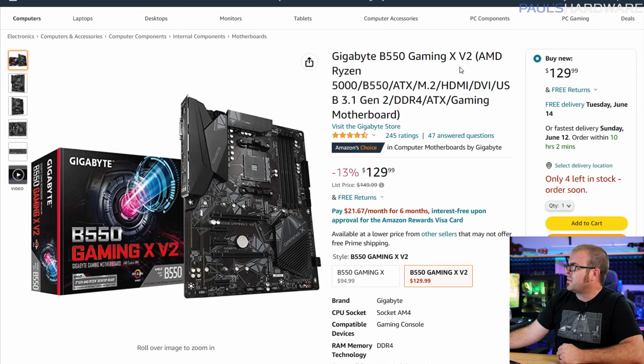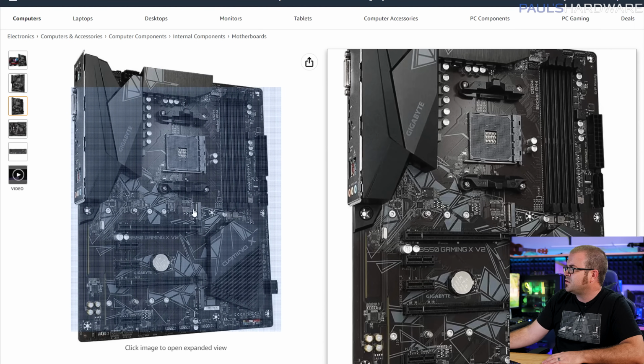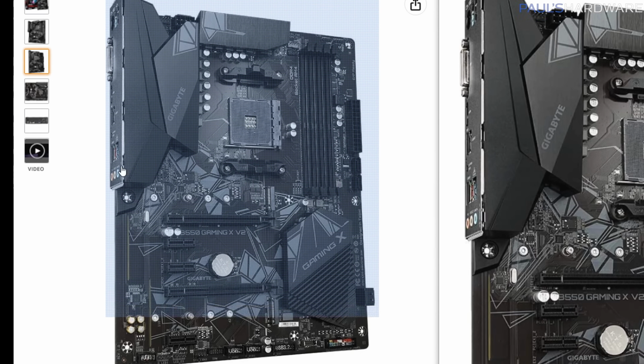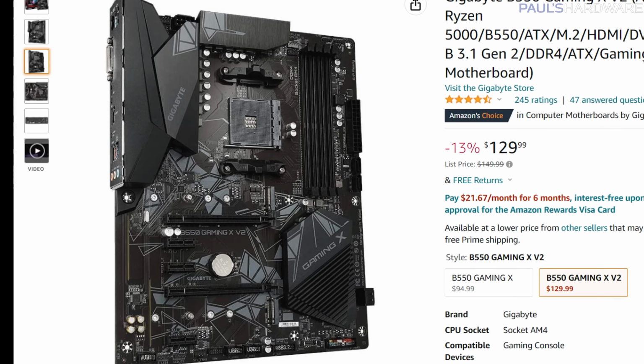Here's our motherboard, the Gigabyte B550 Gaming X V2, which is $130. Very solid all-around board. It's got 4 DIMM slots so we can upgrade our memory in the future. It's got 2 M.2 slots so we can add more SSDs down the line if we want to. And it's even got some nicer features like a fixed I/O shield, and down here in the bottom right, a USB 3.2 Gen 2 front panel header.